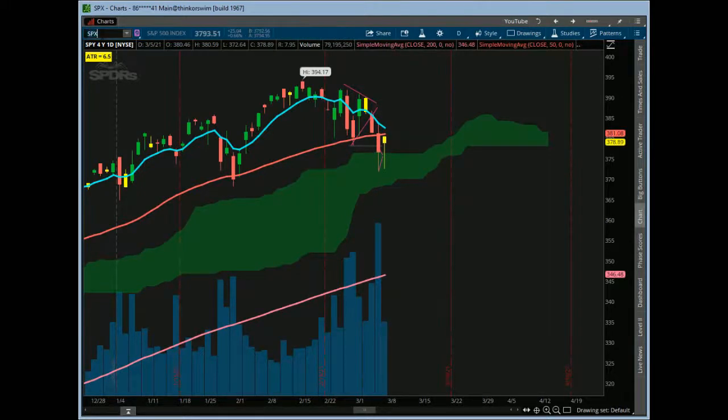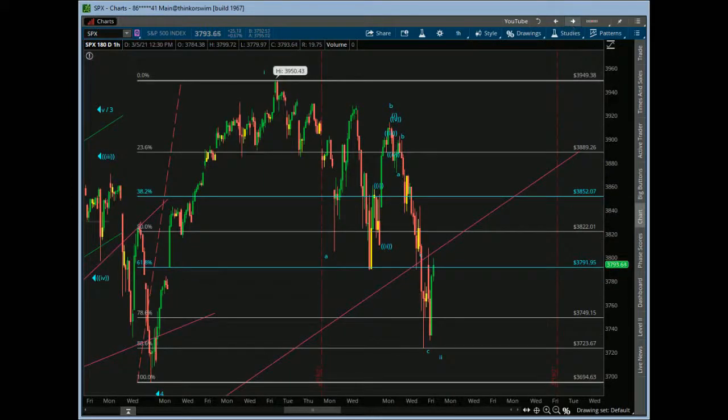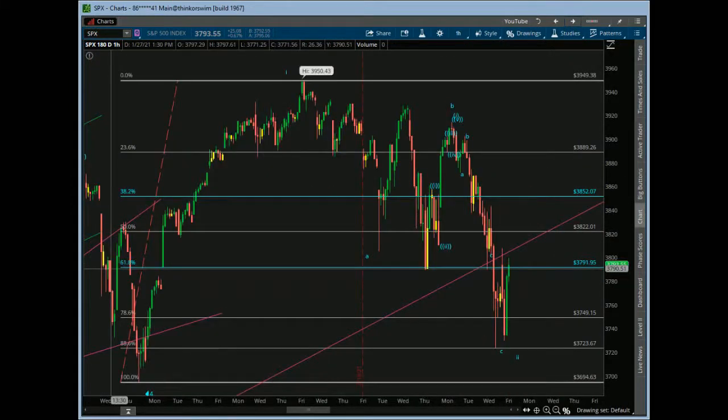Let me take a look at the SPX here, guys. I want to show you the wave count on this one, just kind of show you what we're seeing here today. So far, so good, right? So right now, we're basically bouncing off of these levels right here. So we have this A that we talked about yesterday, this B move, and then the C down move here off of the 886. So it's looking pretty bullish right here.